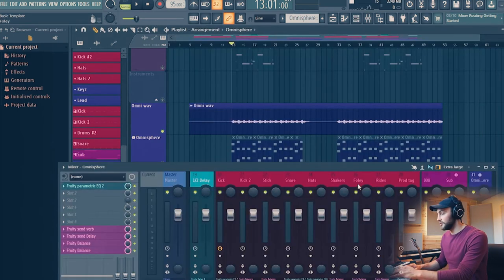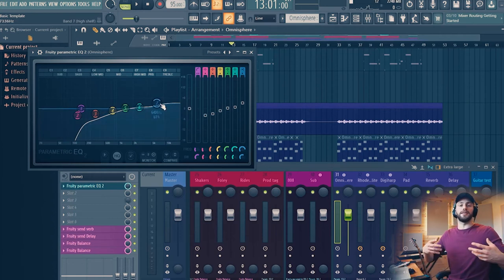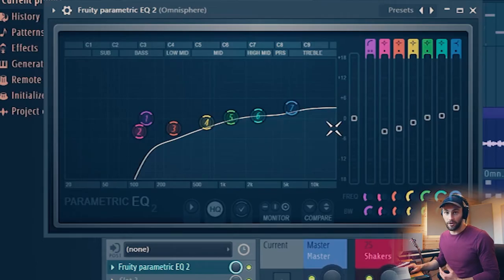And I just EQ'd it to complement that. I just removed the lower sounds and I just pushed up the higher end just a little bit more, just to make it breathe that much more. I didn't want to push that too much because then it would become sharp and harsh, which the frequencies in this range can often end up becoming.